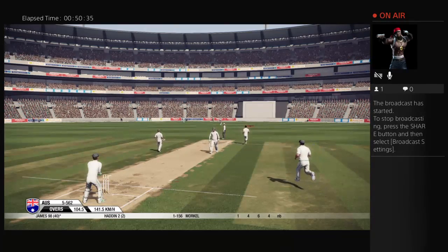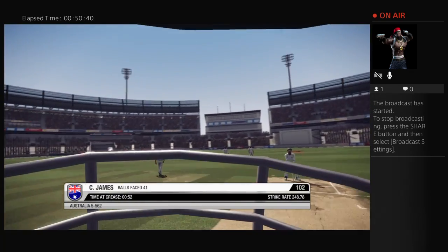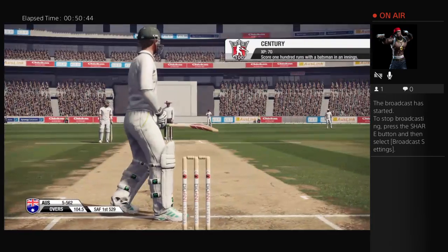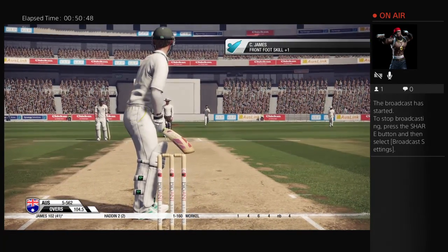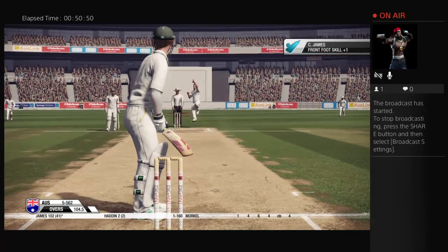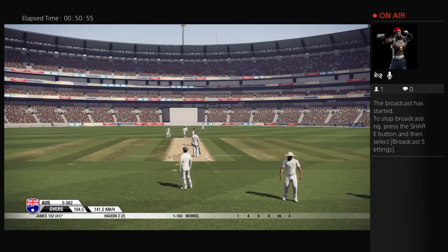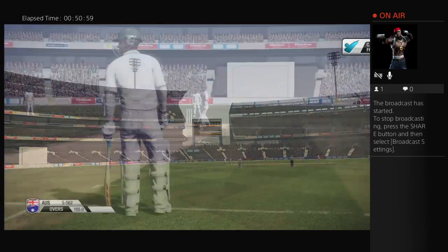And that's his century. A fine innings on debut. This player has a big future. Nicely played down the ground. Oh, what about that? That's got to hurt. Too many runs off that. He was all over the show in that over.